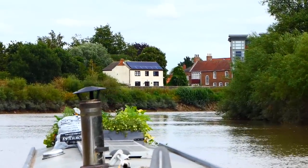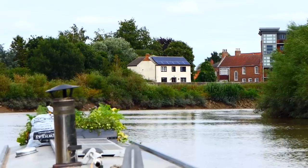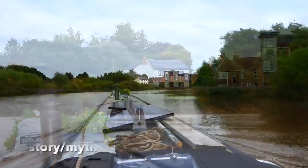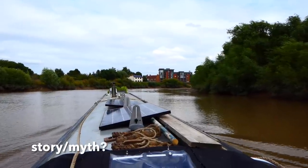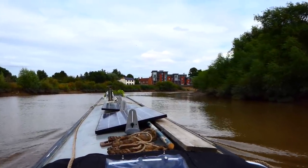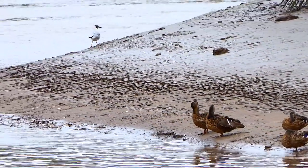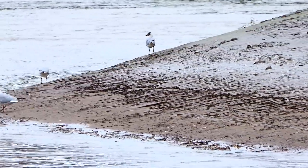Okay, so we're coming into Gainsborough. So I read a lovely little story about Gainsborough, where apparently it could have been the place where King Canute tried to unsuccessfully turn the tide. Actually, it's quite a good place to choose because the Aegir wave breaks here at Gainsborough.